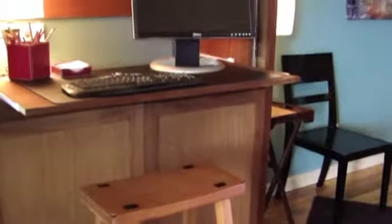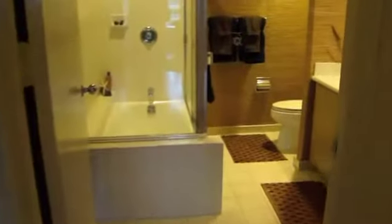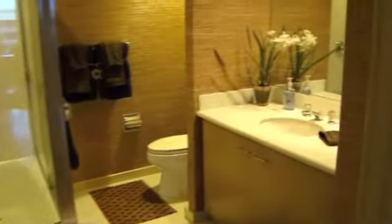The second room, which can be used as a bedroom, guest room, or home office, has lanai views, a large array of built-in shelving, as well as a computer nook. It has its own nicely appointed bathroom. All rooms are very quiet, with no noise from neighboring units.